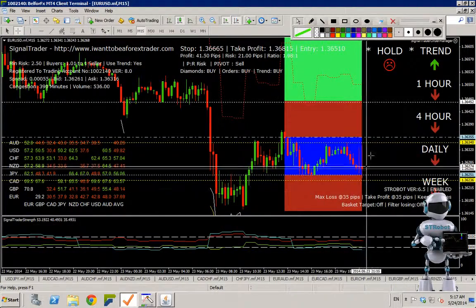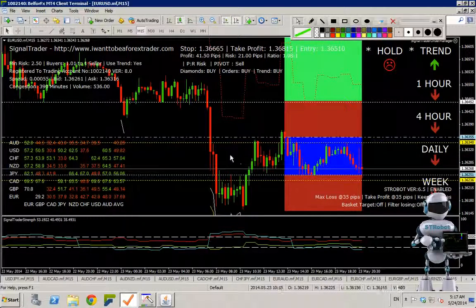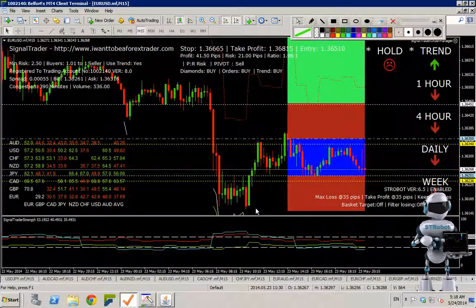My entry is probably going to be somewhere here-ish. My stop's going to be 35 pips back, which is way up here. You hardly need it. That's huge. So I can be quite safe trading these currencies. I don't know why GBP is like that. It just is.